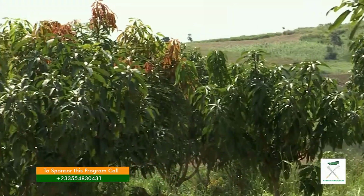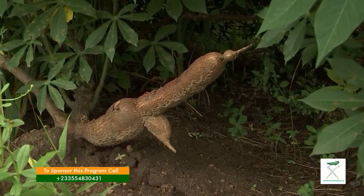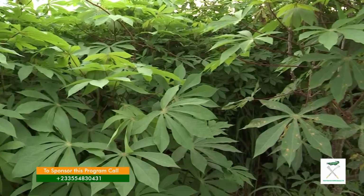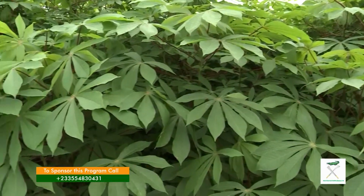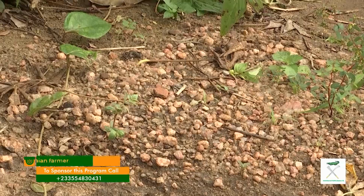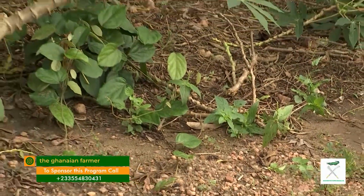At least the soil should have some material on the surface to retain moisture, because cassava is a tuber that spreads. It doesn't go too deep. So the loamy soil is the most ideal for the varieties. The little rocks on top are just on the surface. They don't disturb anything.